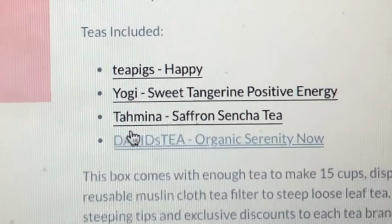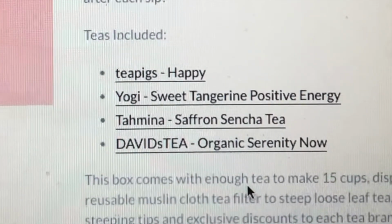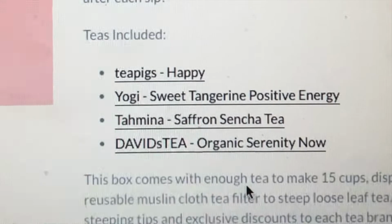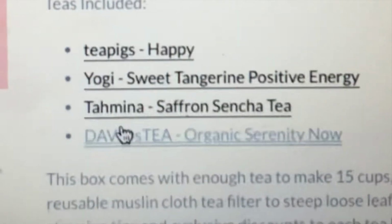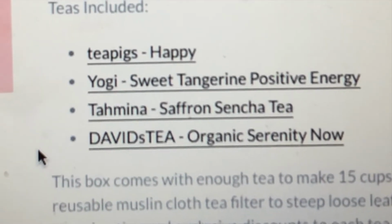They have their Happy tea, which is from a company called TEAS. There's their Sweet Tangerine positive energy tea, that's from a company called Yogi. They have a Saffron Sencha tea, and that's from a company called Tahmina. And then they have an organic Serenity Now tea, and that's from DAVIDsTEA. I have heard wonderful things about DAVIDsTEA, so I'm really excited about this box.